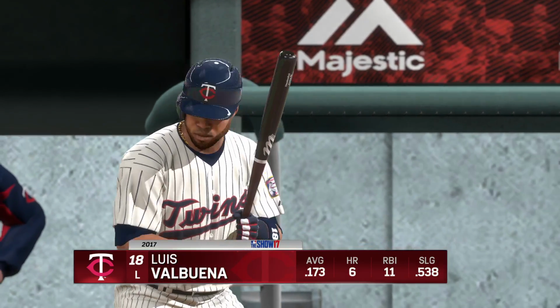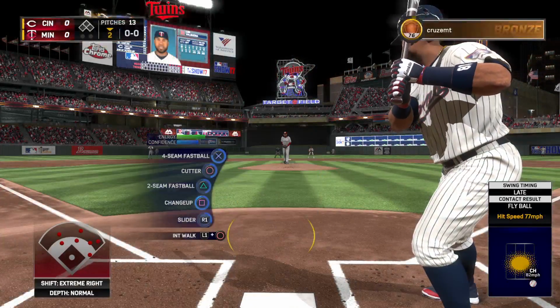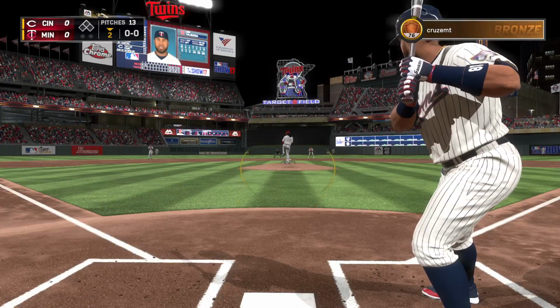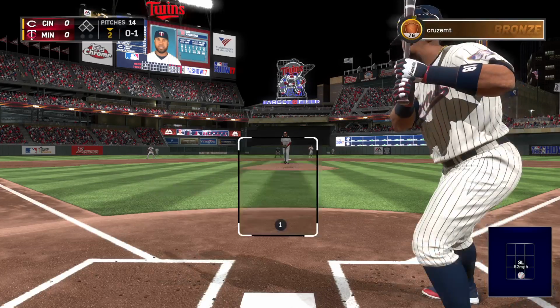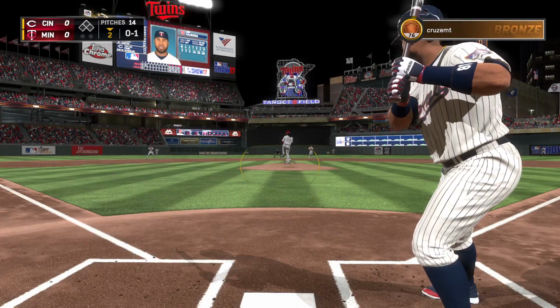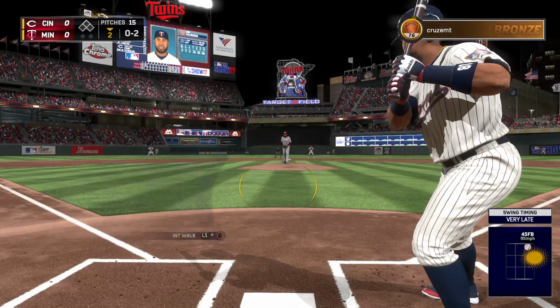Here's Luis Valbuena now, and a quick glance at the numbers will tell you it's been a huge struggle for him at the plate this year. Into the windup and the pitch. There's a knee-high pitch that catches the zone. Swing and a miss just behind a lively fastball.